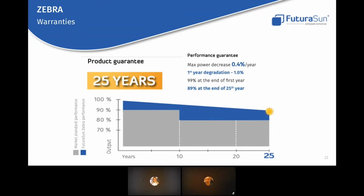So to summarize this presentation, we can say that the many nice benefits of the Zebra panel make us confident to improve also the product and performance warranty of the panel. So the standard Zebra warranty includes a 25 years product warranty and a 25 years performance warranty with an 89% guaranteed power at the 25th year.